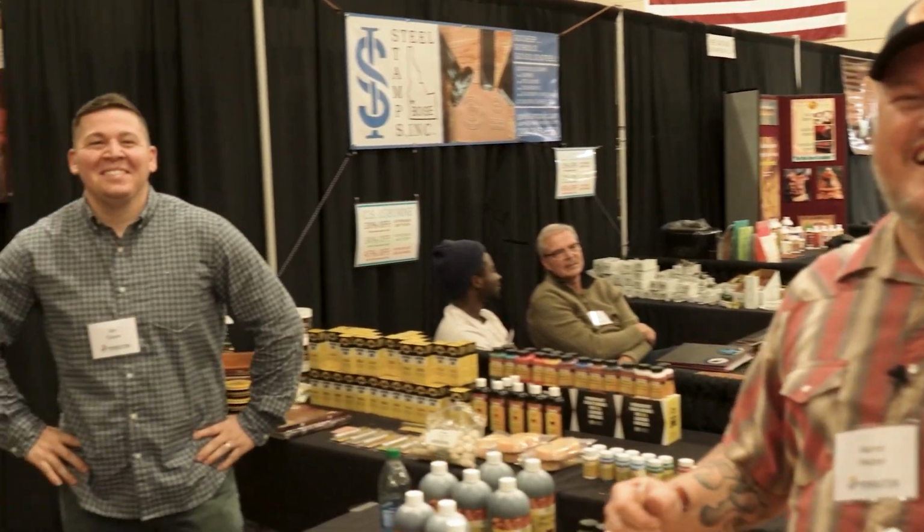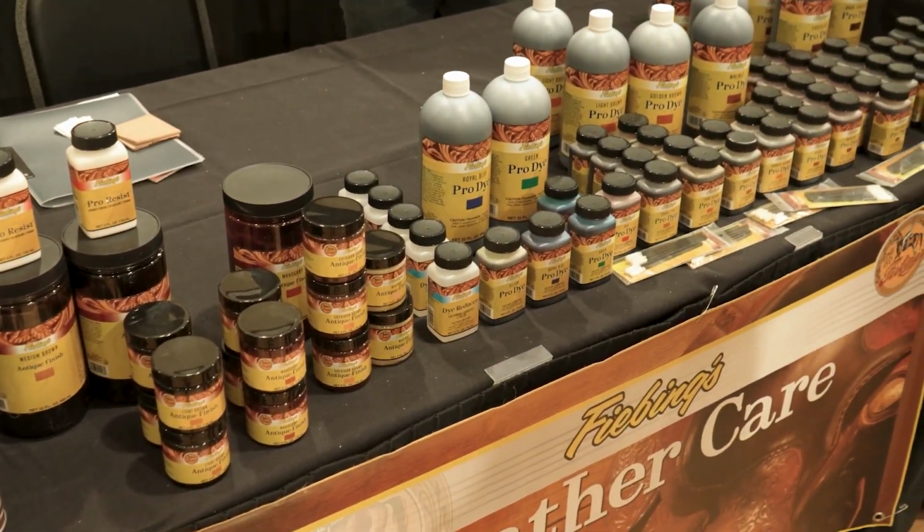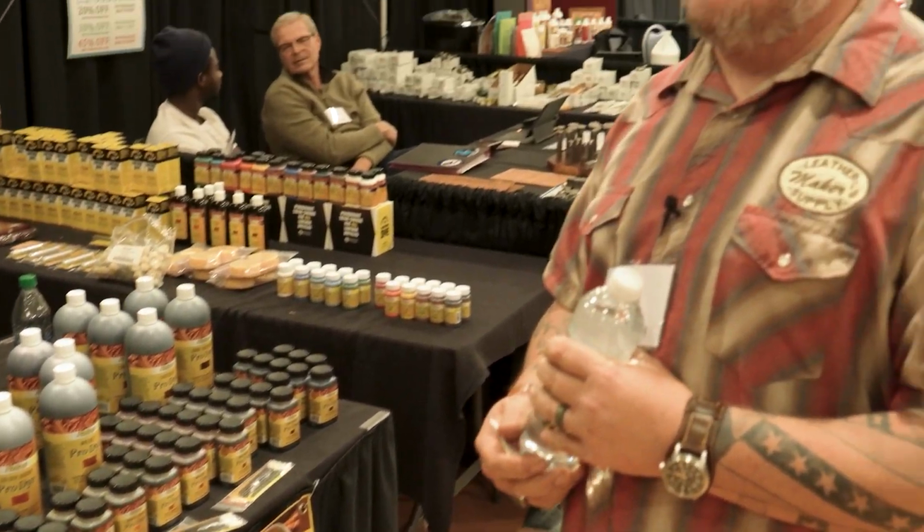All right. I saw Ian quickly cleaning up his booth. So Pfeiffing's Leather Company, if you do leather work, you know who to go to for dyes and stuff like that. Dyes and leather finishes is their game. They are as good as it gets at it.